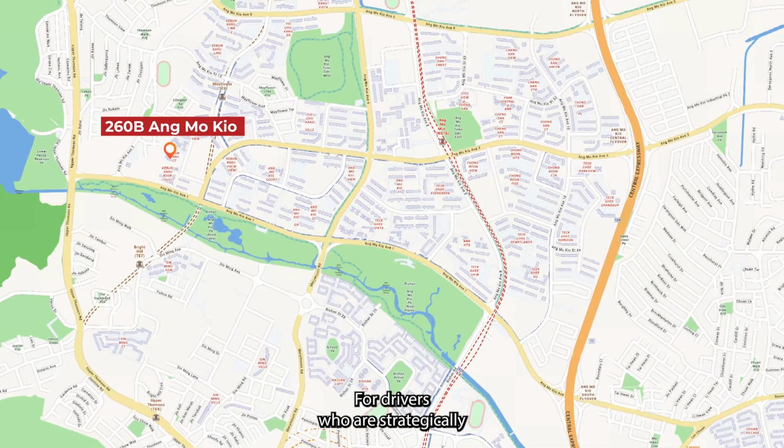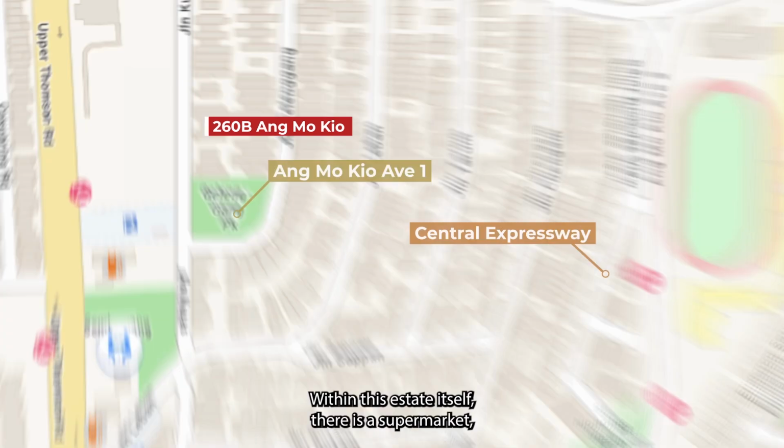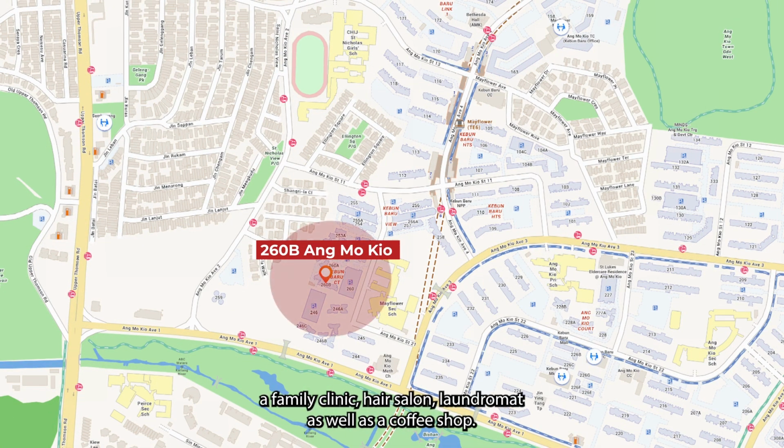For drivers, you are strategically located beside Ang Mo Kio Avenue 1, and travelling towards the east on Ang Mo Kio Avenue 1 will lead you to the Central Expressway. Within this estate itself, there is a supermarket, a family clinic, hair salon, laundromat, as well as the coffee shop.